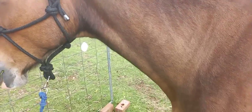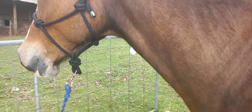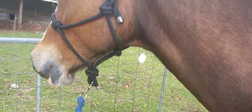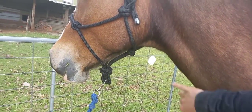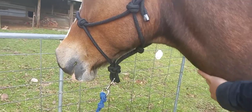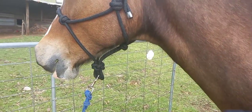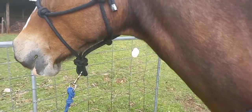Another sign that we see in horses that are having a bit of trouble is that this muscle here, which is a sternomandibular muscle, will often be really tense and hard like a rock. On Squirrel it's quite relaxed, so it's a good sign. It should be soft when they're not using that muscle.